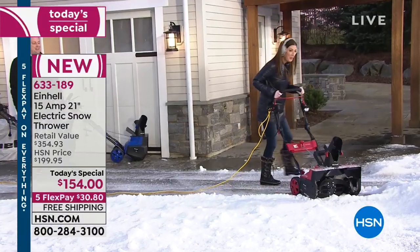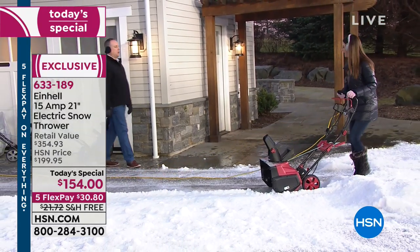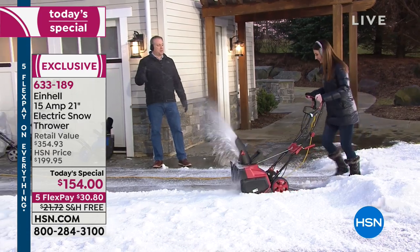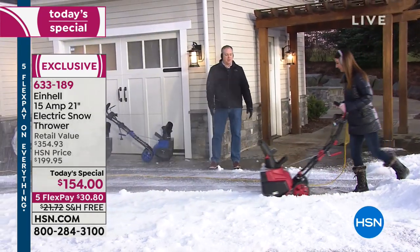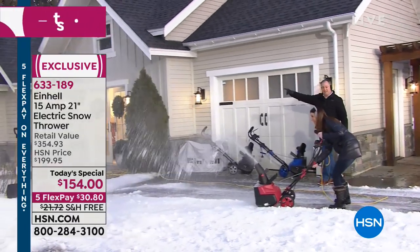I mean, it's so easy to maneuver. I love how that handle releases. It automatically turns off. Nice little safety feature. Yeah, it's great. So if you're turning it around and stuff like that, you just reposition your cord and away you go. And I mean, look how easy it is. Look how far it's throwing that snow, too. Look at that.